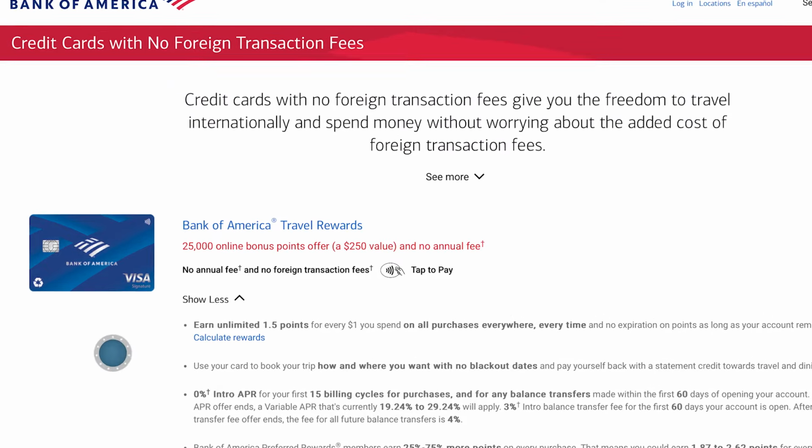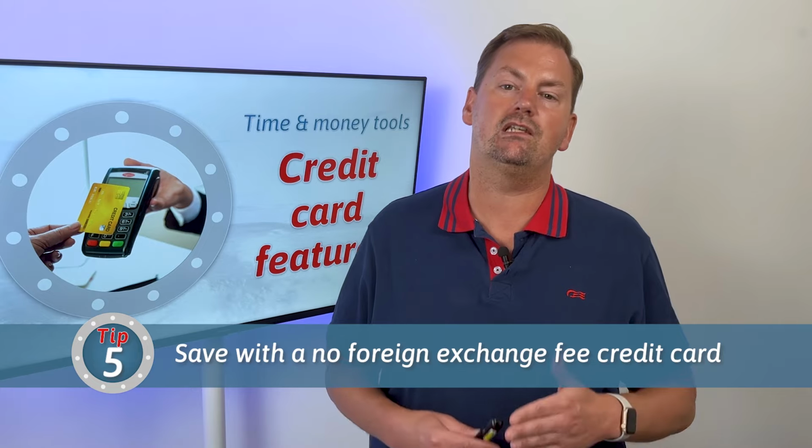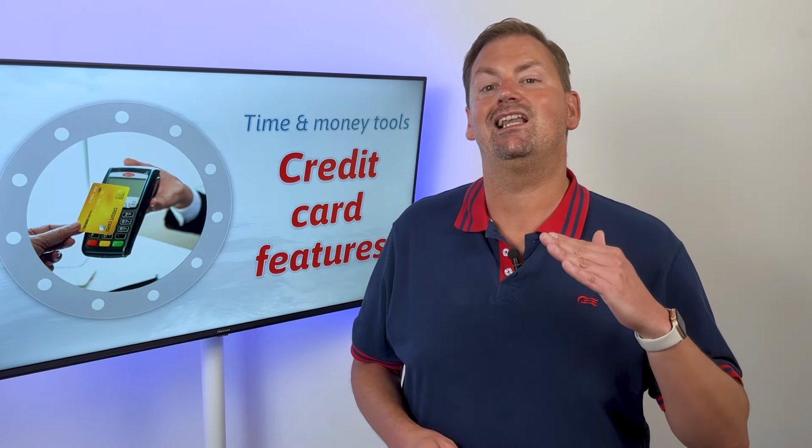So my fifth tip is if your travels will involve significant purchases in a foreign currency, make sure you pay for them with a card that doesn't charge the commission. And when point-of-sale systems offer to make the conversion for you, decline the offer because the rate markup is usually higher than the one offered by your credit card issuer or bank.